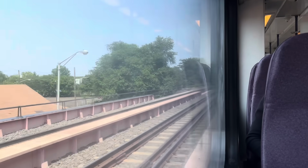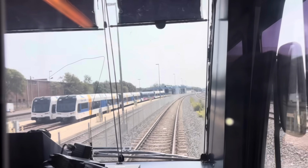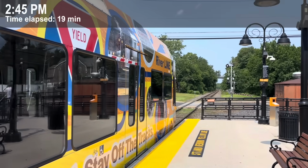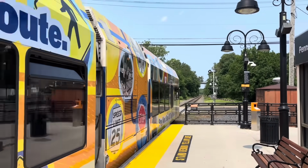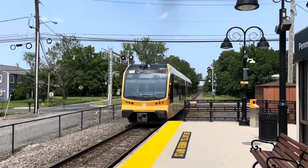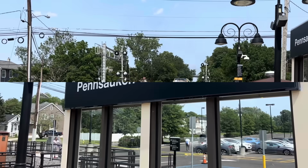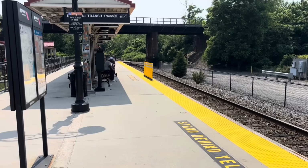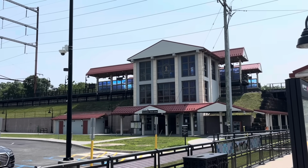And of course, I love the Stadler GTW trains that run on this line. I didn't have much time to enjoy them because we were soon pulling into the Pennsauken Transit Center. So I have arrived at the Pennsauken Transit Center. Now downstairs is the River Line platform, and upstairs is the New Jersey Transit Atlantic City line platform.